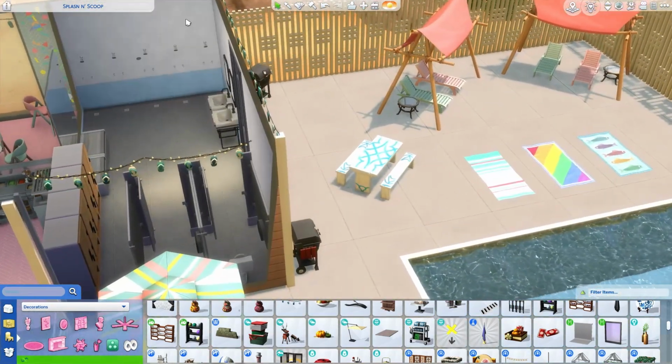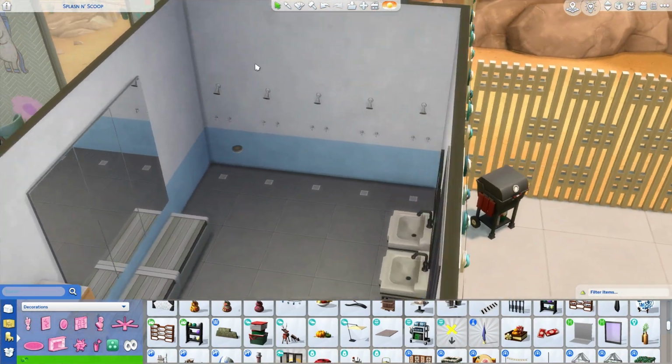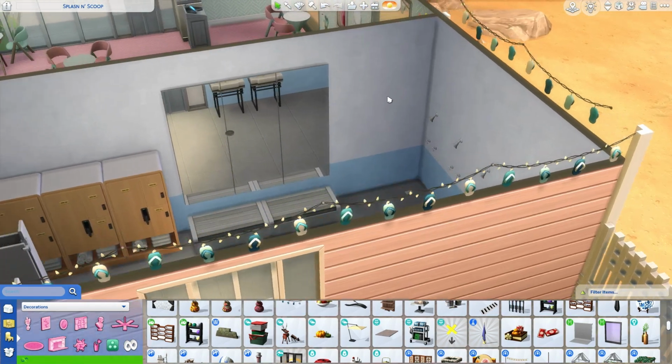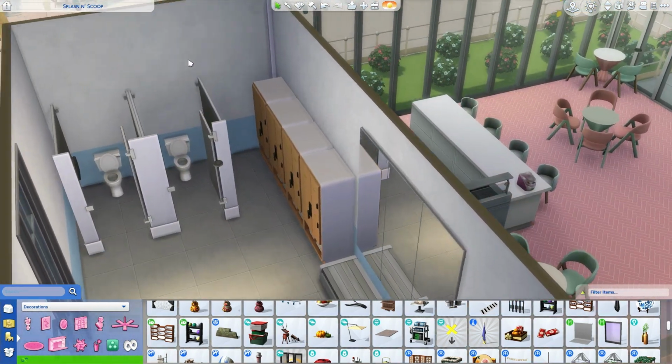And then we just have the locker room, which isn't too special. I just used some pretty plain swatches because I just wanted it to do pretty much its purpose and be a place for people to use the bathroom and take a shower and stuff like that.